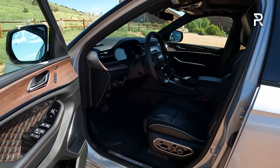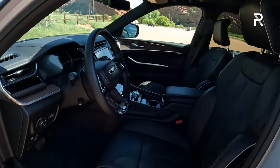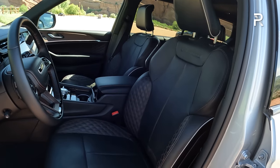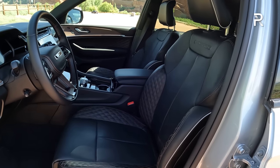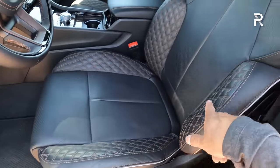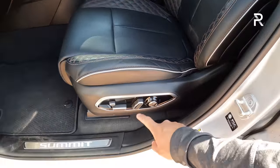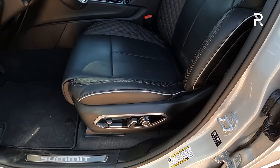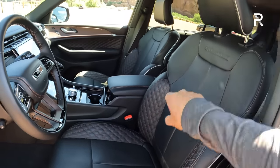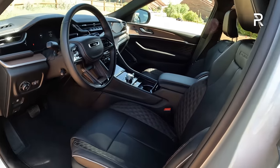Now my silver exterior test car is complemented by this black Napa leather interior. This is technically one step down from the Palermo leather that you can get on the Summit Reserve trim in that Tupelo honey color, which I love. I do love the diamond quilted stitching with the contrasting copper stitching. It looks like a 16-way power adjustable seat. These are heated, ventilated, and massaging. So one of the few vehicles that you can get in the mainstream segment with massaging seats.